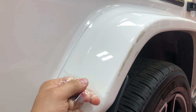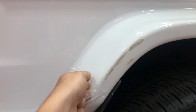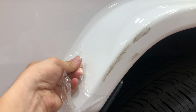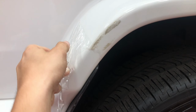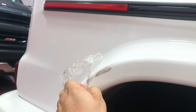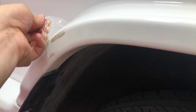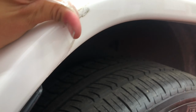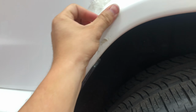Pull this off. Show that the PPF actually protected the paint. See absolutely no damage down there. Looks like a little adhesive.